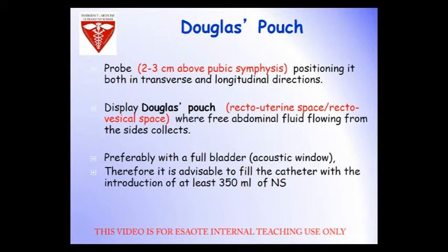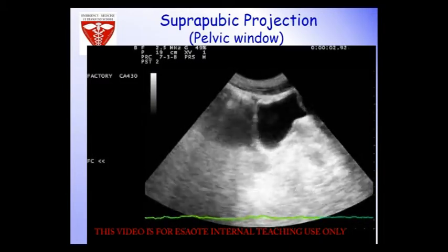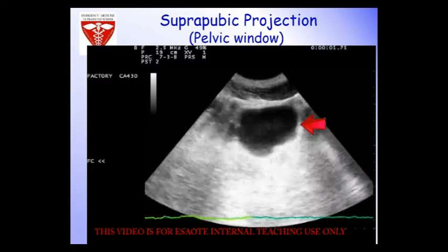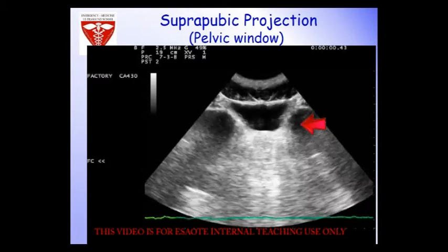It is preferable to have a full bladder for the acoustic window, so it's advisable to fill it through a catheter with the introduction of at least 300 milliliters of normal saline solution. This is a suprapubic projection with the pelvic window. This is the transverse and longitudinal projection.